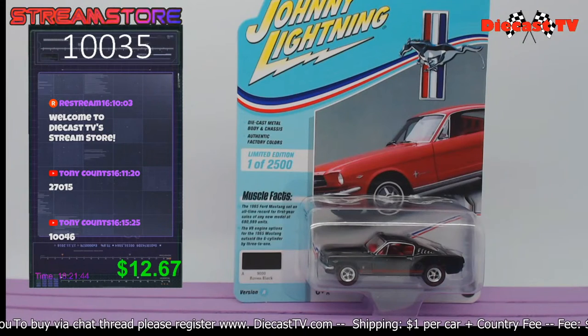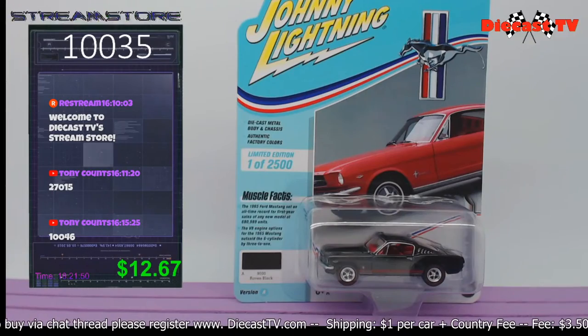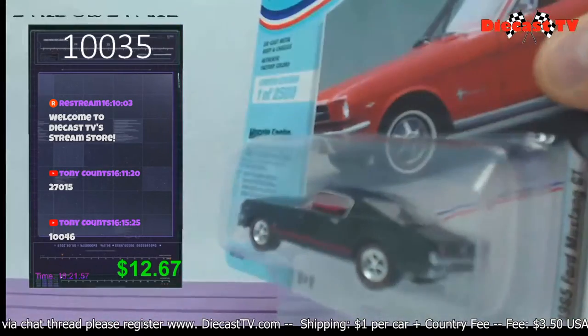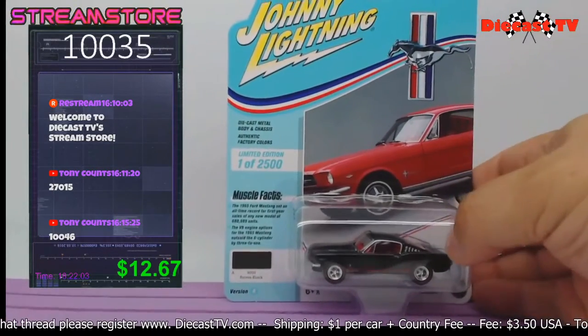Ross the Boss here. I got a Johnny Lightning up here for you. You gotta love it. It's the Muscle Cars USA. This is a 1965 Ford Mustang GT. Check it out. Sweet red interior too. Look at that bad boy. It's awesome. Look at them red line wheels too. Beauty all around. The code for the paint, if you like it, it's Raven Black.